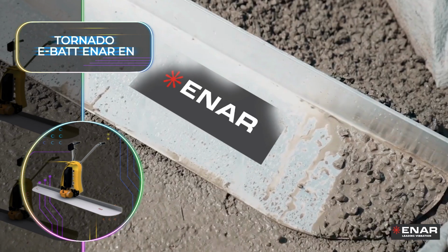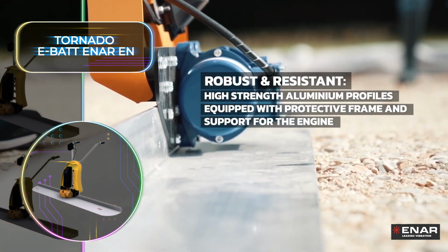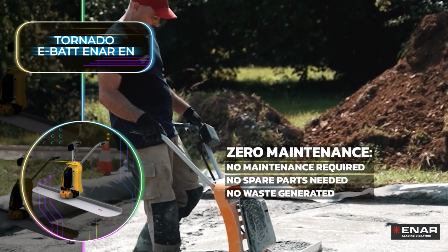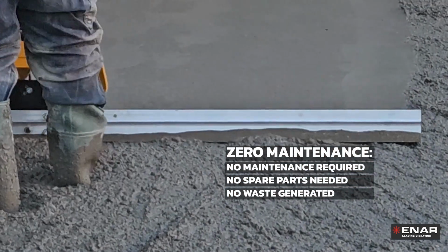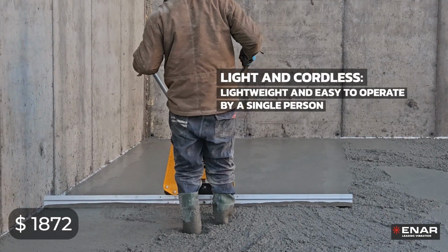The entire thing is also built with a high-strength aluminum frame that provides enough support for the engine, and perhaps best of all is the fact that it requires zero maintenance, no need for spare parts or waste cleanup, just reliable performance every time. To get one of your own, you'll need to spend $1,872.